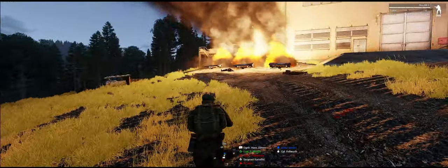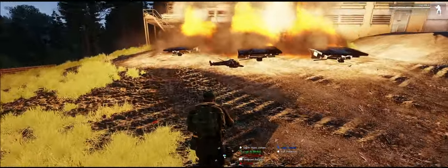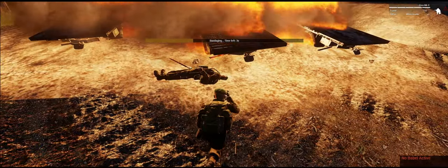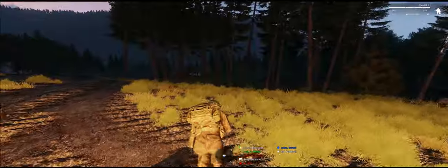Those weren't mine, by the way. Yeah, fuck me. You got some dead men over here. Are they dead? Oh, yeah, they're dead, dead. Who the fuck detonated those explosives?